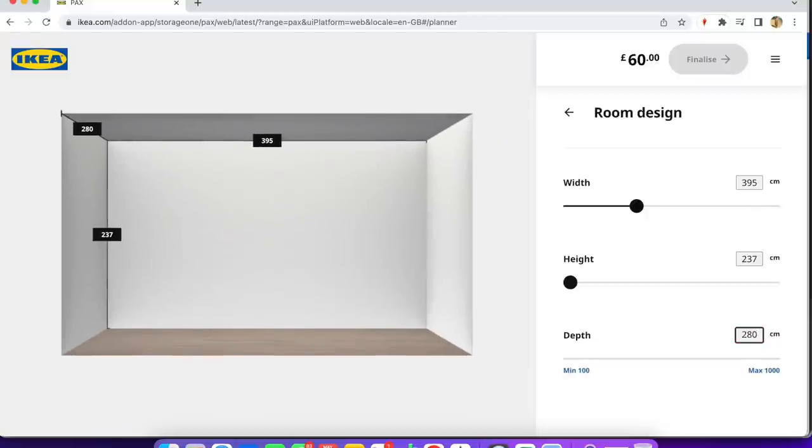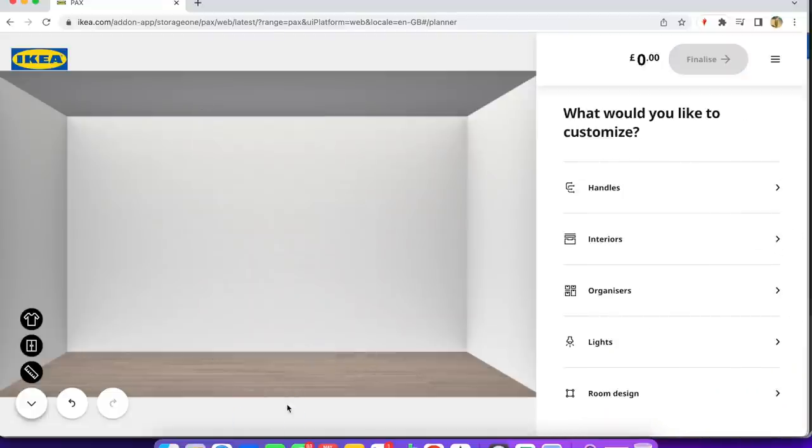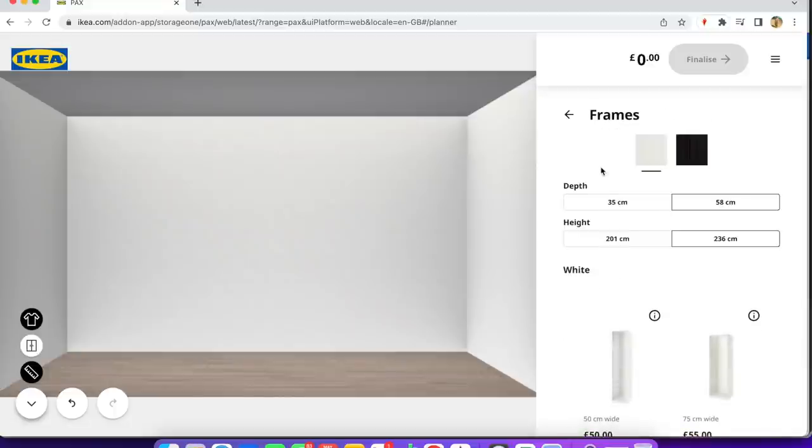So this is the space that I'm working with, and it just allowed me to really envisage what my wardrobe would look like. So let's delete this because, you know, we just put that there to get started. So the first thing you want to do is pop in your frames. So I'm going to build my wardrobe for you so that you can see how I put it together.